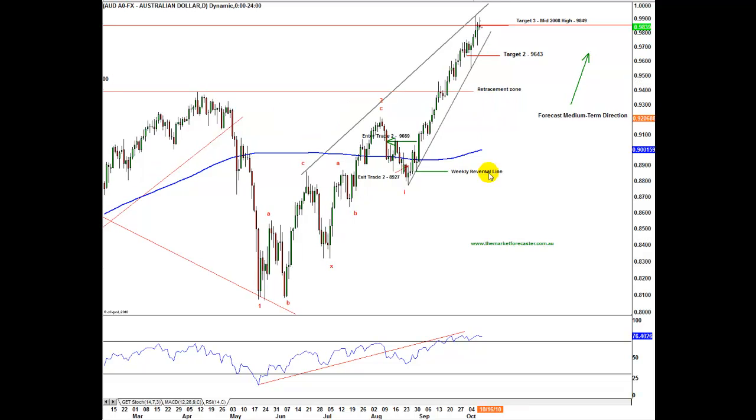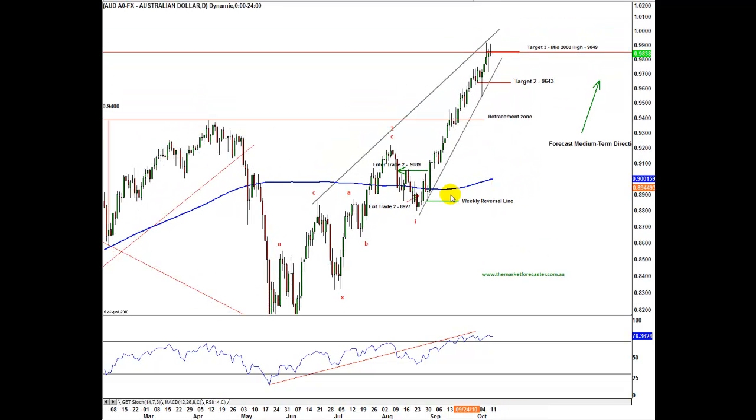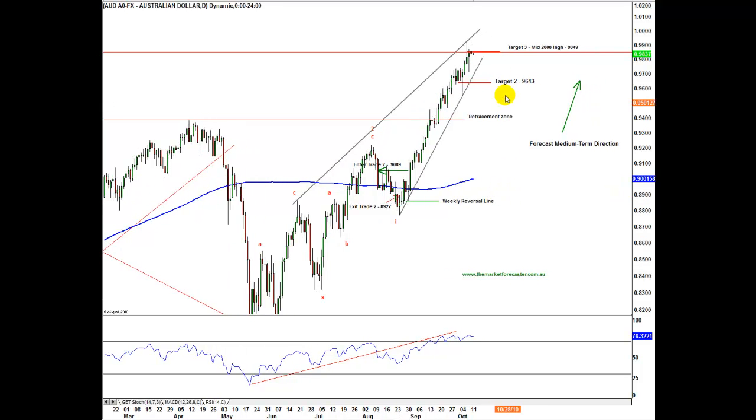On the daily, which is the usual chart that we're looking at, we can see that this is pushed up in this third wave, which is the most impulsive. It looks like an ending diagonal. In other words, often when they do complete, we get sharp retracements back, but I just at the moment can't see it coming back to 88 unless some very, very bearish news comes out.